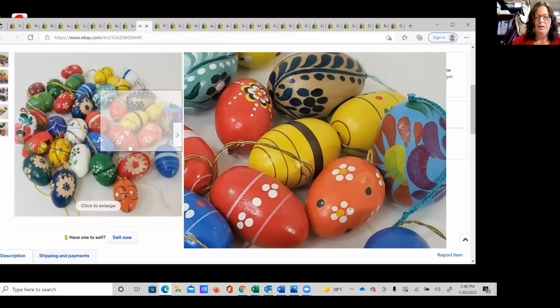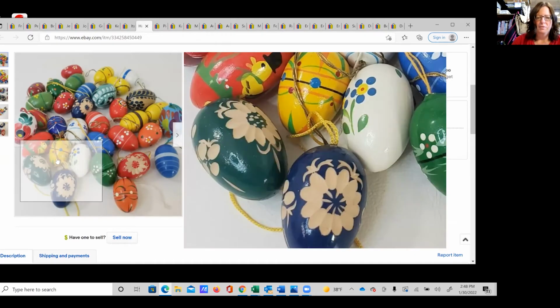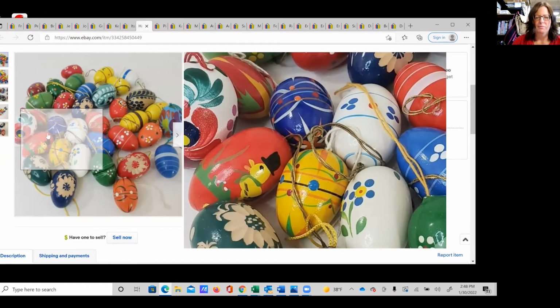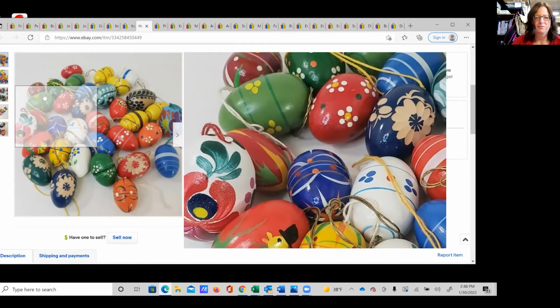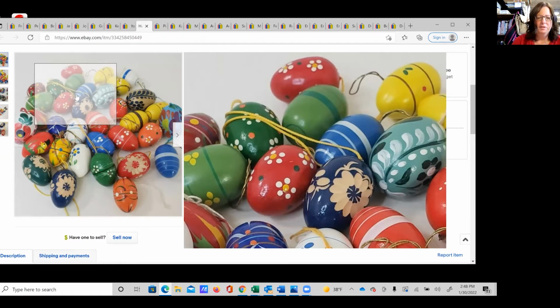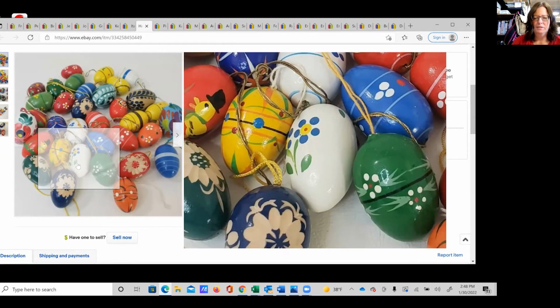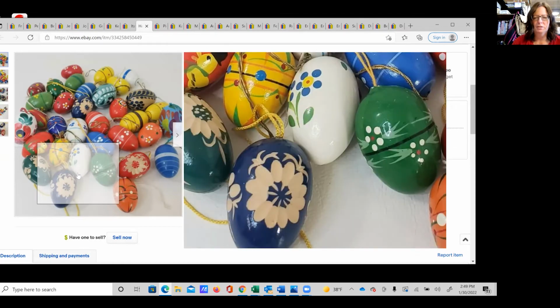Next one, hand painted wooden ornaments. Not all wood egg ornaments are worth getting because there's a lot of cheap ones out there you can find at dollar stores, but these are made in Germany. You really have to see the quality of them. These little hand carved ones.